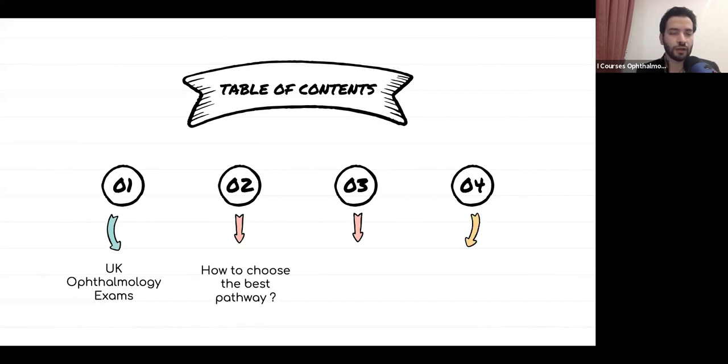So if you know what the different postgraduate ophthalmology qualifications are, then how to choose the best pathway that will be suitable for you specifically, not for anyone else. The third topic will be what the best study resources are.